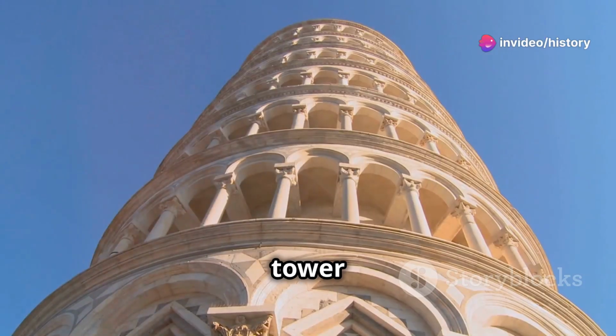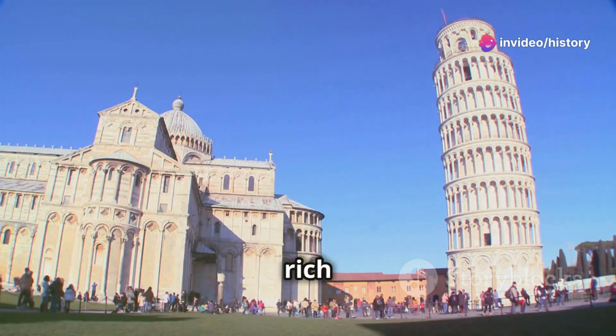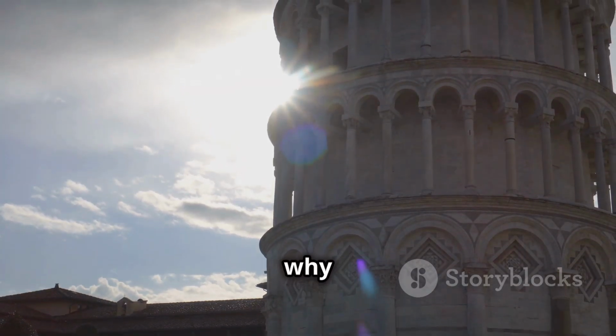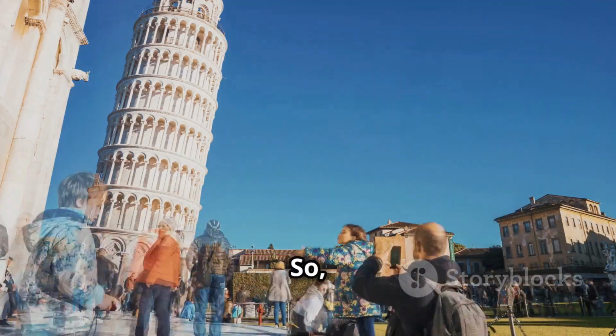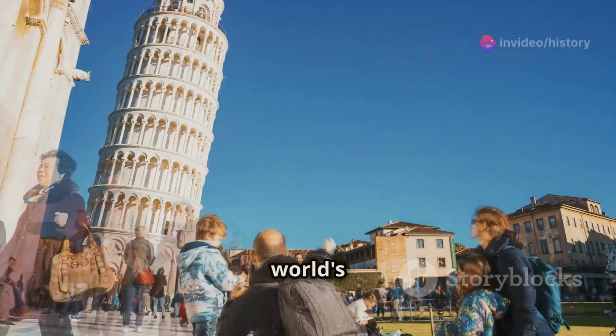But there's more to this tower than meets the eye. Its history is rich and complex. We'll explore why it leans and how engineers have tried to save it. So let's embark on this journey to understand one of the world's most unique structures.